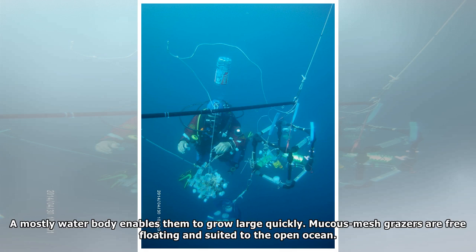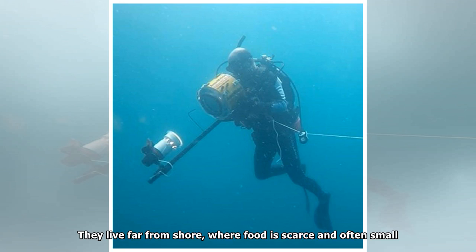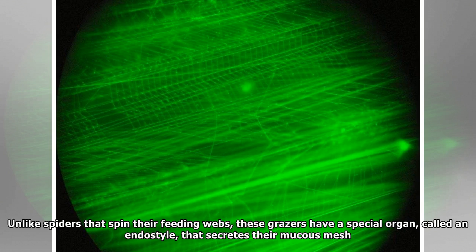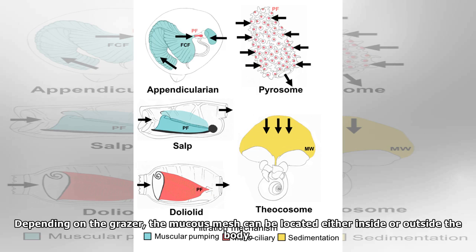Mucus mesh grazers are free-floating and suited to the open ocean. They live far from shore, where food is scarce and often small. The tiny holes and fibers of their mucus meshes enable them to capture microscopic particles, which they subsequently swallow, sometimes along with the mucus. Unlike spiders that spin their feeding webs, these grazers have a special organ, called an endostyle, that secretes their mucus mesh.